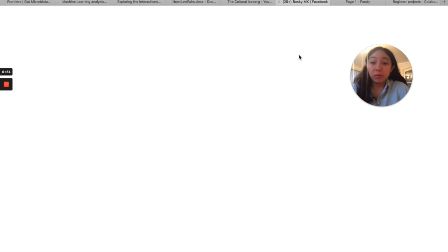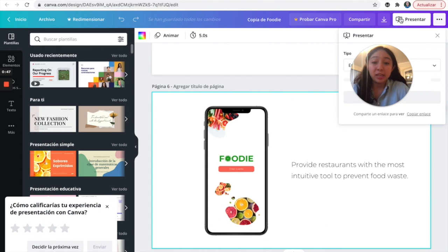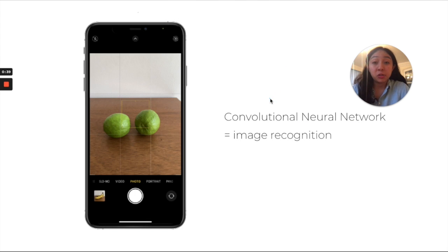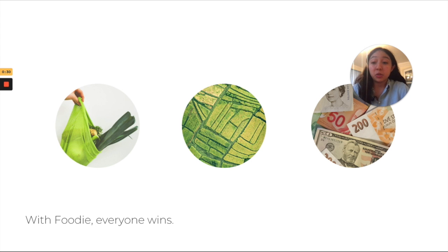And finally, I want to recap the most important parts of Foodie, which are that it works through two main steps, which are, first of all, convolutional neural networks, right? Image recognition, and then the random forest regression to predict the items to provide.